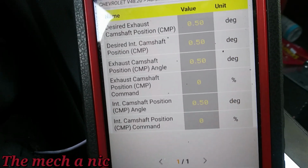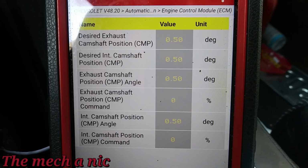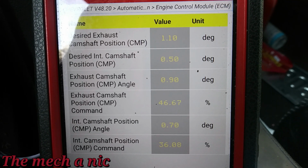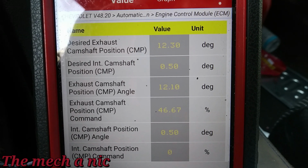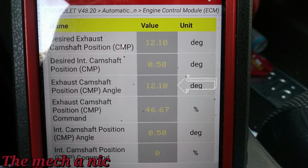To go out for my first test drive, but before I do that, let's look at the camshaft data that we were looking at before. You can see at idle, everything is still at 0.50, basically nothing. So I'm going to go ahead and hit the accelerator pedal real fast. Now you can see right up top, our desired exhaust is 12.3 and our actual exhaust is 12.1. So you can see they are matching.